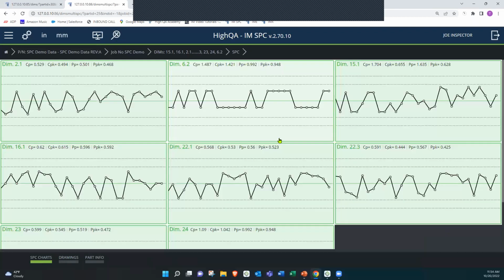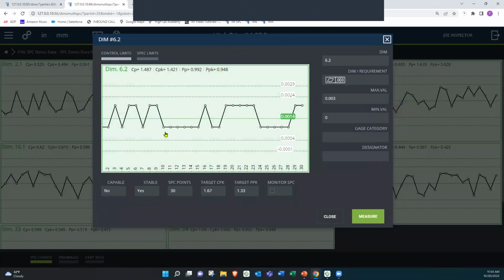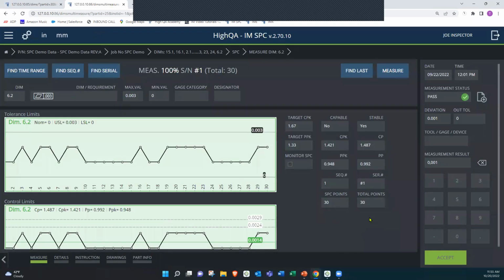I'm getting a little older, so I like to have bigger charts. But the neat thing about this, I mentioned before, is you can track this in real time, because as you are entering this information in, you can see it here. For example, if I click on this one, you can see this little blue circle come up. And here's additional information on it, right? The SPC points, what your target is, what the capability values are. But right from this screen, see this button right here for measure? You can measure right out of that screen and enter your information in here and track it real time. You can see exactly where it is, exactly where it shows up.